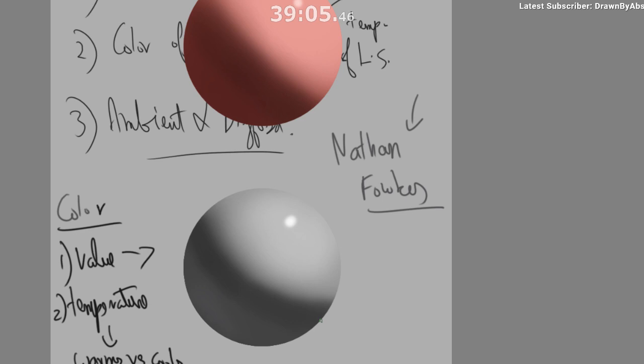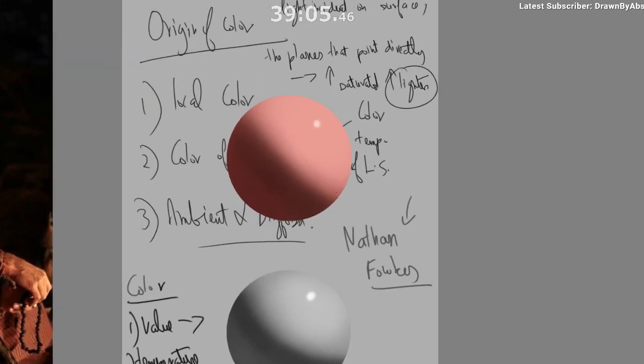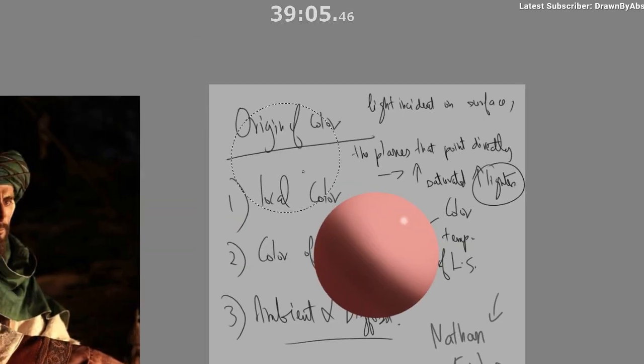Now, using this information, we're going to solve the warm versus cool problem, because we need to know how it interacts first before we do anything else. So if I was to redraw this sphere, I guess I can't get rid of this, so I'll draw another sphere over here. In this case, we'll say it's red. The same local color red over here.